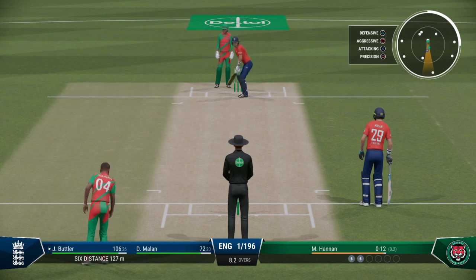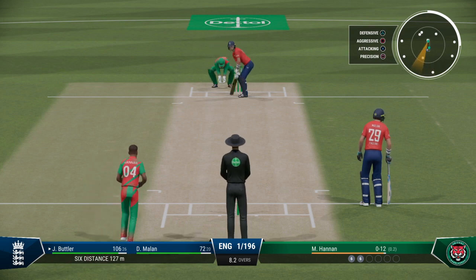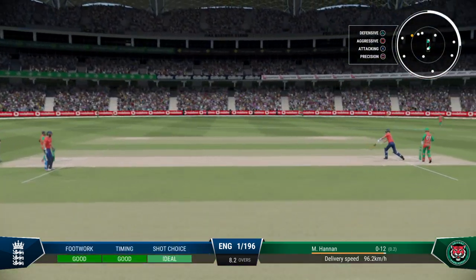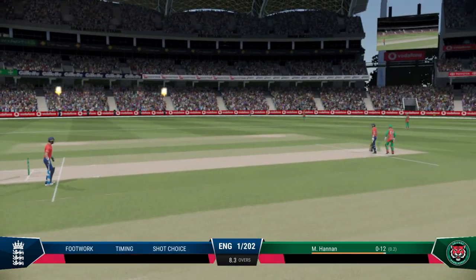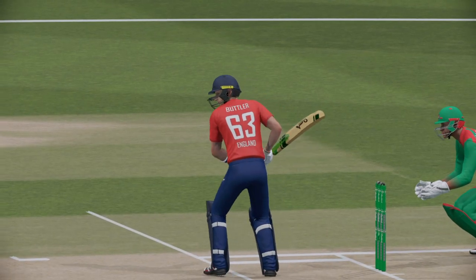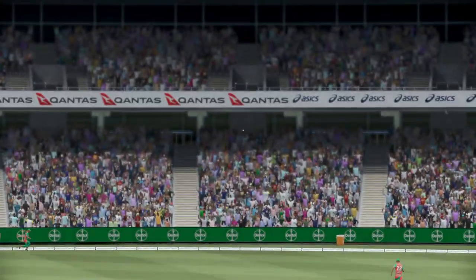Boundaries are flowing. We need to find a dot ball or two to slow things down again. That's right out of the middle of the bat. Well, that was just textbook. Finds the space and power to lift that ball over the top, and it just keeps going.